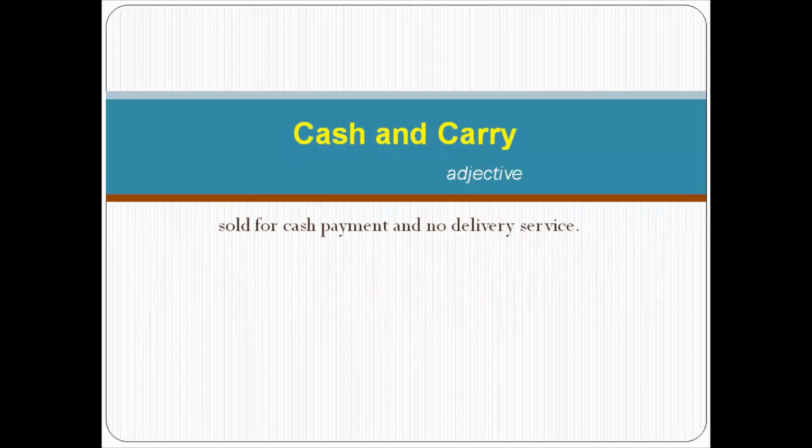Then we have cash and carry. Cash and carry is an adjective. Cash and carry means sold for cash payment with no delivery service. So if you are buying something from a mall, from a store, you will have to take your luggage back to your home. So there is no delivery service. They are not going to send your paid goods to you.